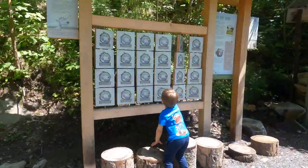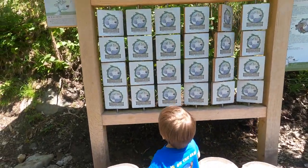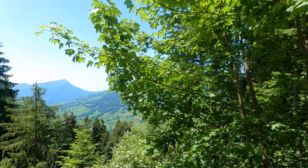Total walking time is supposed to be 45 minutes, but that doesn't include stops at the stations or other breaks, so definitely count a bit more, especially if you hike with kids.